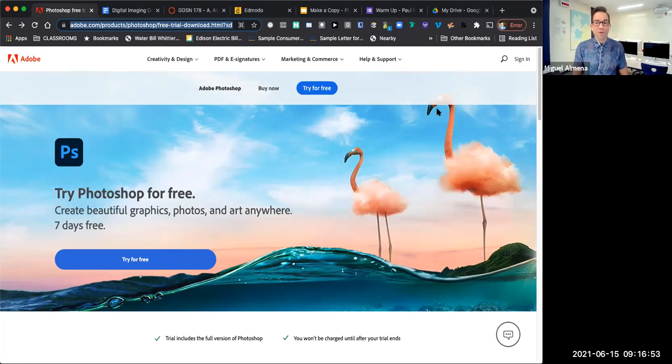Now, the quickest workaround I could say, considering that we're under 30 days, is you could try the free 7-day trial version of Photoshop just to buy you time and get started while we work out some of the details with the emails and things of that sort.